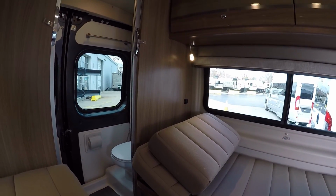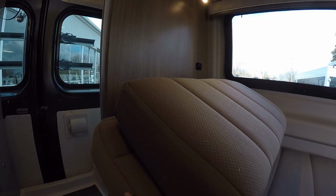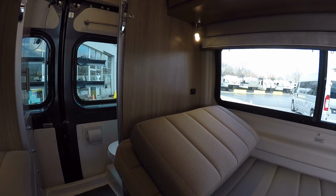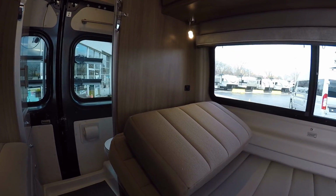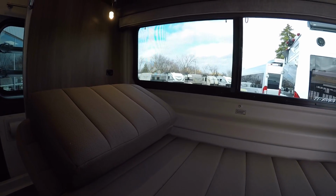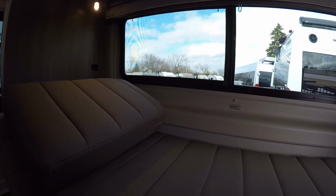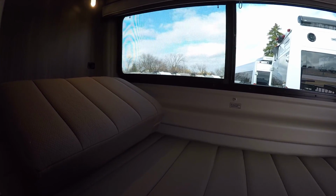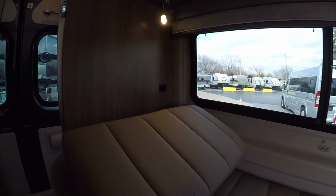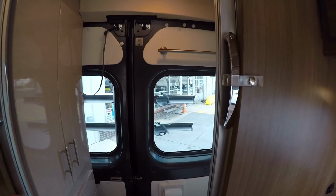you can kind of prop yourself up a little bit here. This is adjustable, and gives you different views of the television, or if you're reading or something like that. I really like this. This is really soft. I wonder, does feel like memory foam for sure. Wonder if this was aftermarket, not sure, but it definitely feels very soft. So nice addition.